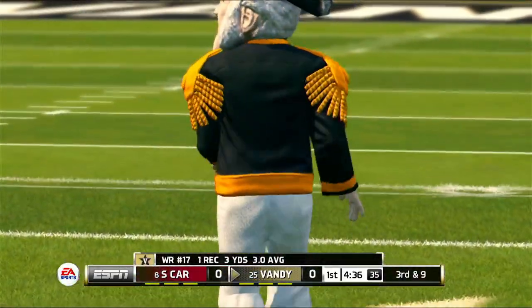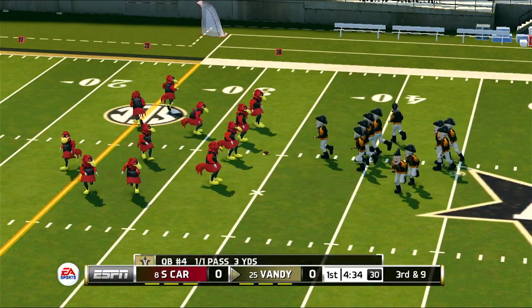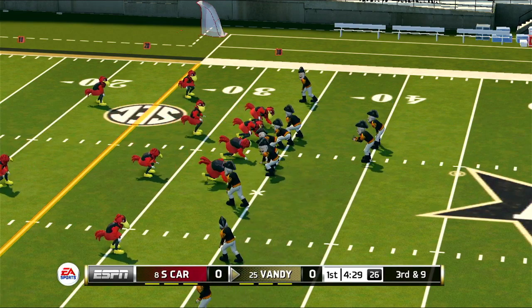Wasn't a huge gain here, but at least you know as a quarterback that when you throw to this senior, you're putting the ball into some sure hands. Third down now, and they need to get it to the 25.